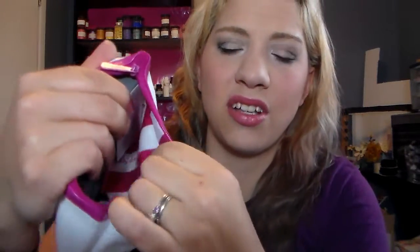So let's get started into this bag. This month's bag is, on the outside, a nice white canvas type material with a hot pink zipper. And like usual, Ipsy put the design on the inside. I don't know why they do that. It doesn't make any sense, and the bags aren't even reversible. But we're not here to talk about the bag. We are here to talk about the products.